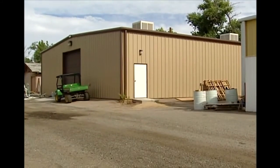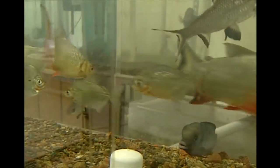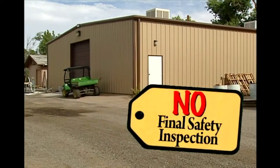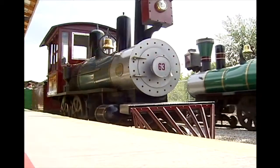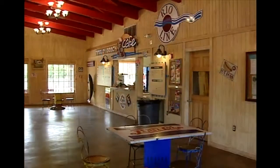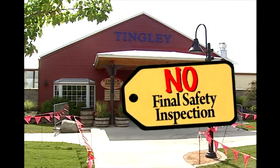How about the biopark's 3,600 square foot saltwater fish complex? Marine life raised here will end up at the biopark aquarium, but it's not fish building inspectors are worried about. Even though this structure was completed 3 years ago, no one bothered to get the final safety checks. There wasn't any certificate of occupancy at the Tingley Beach train depot either. The 8,100 square foot construction project included a zoo train stop, a snack bar, and arcade. But what it did not include was an inspector's green tag.